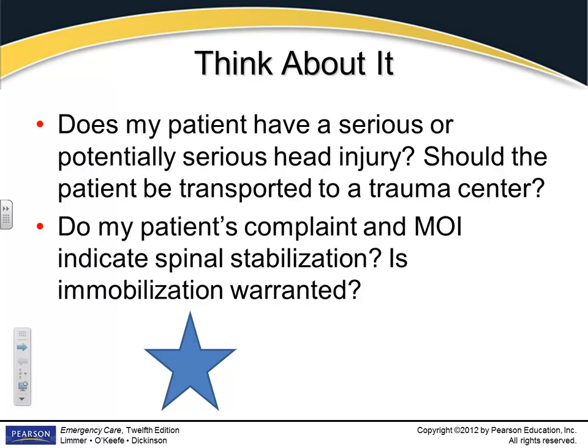You also want to ask yourself if your patient's chief complaint or the mechanism of injury indicates spinal immobilization. If you just got a little cut to the head, maybe no big deal. So you're looking for specific energy transfer. If they have an altered mental status from a head injury, they're getting spinal immobilized. Because to me, that means there was enough energy transfer that they racked their brain a little bit.